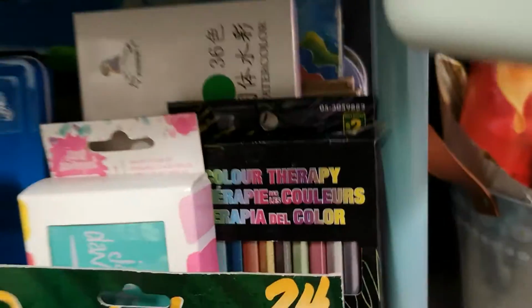In the back, how can I show this? I have all my Inktense as well as Prismacolor sticks. I forgot I had those. I have to try those. I got them from the thrift store. So I have Color Soft, watercolor, Inktense blocks and Inktense pencils back here. I've had them for about 5 years.